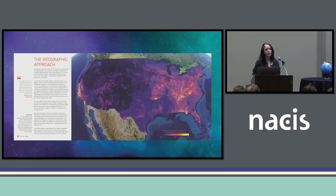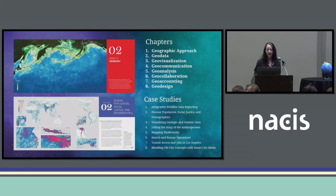The geographic approach is a multidisciplinary approach that is supported by the idea that we are all collectively responsible for our planet, and we can use spatial location to perceive and understand patterns. The book has 8 chapters, and each chapter details the geos, as Jack calls them, that make up the geographic approach, and they all end with a case study that has a practical application of that geo.